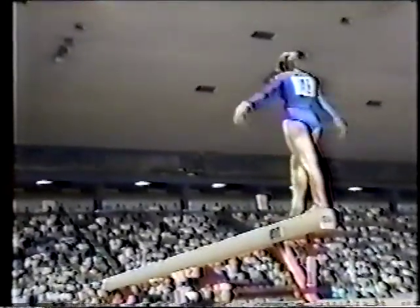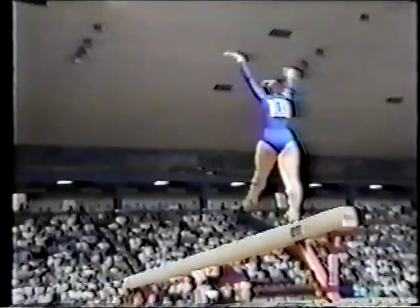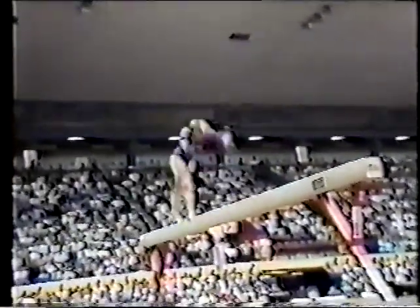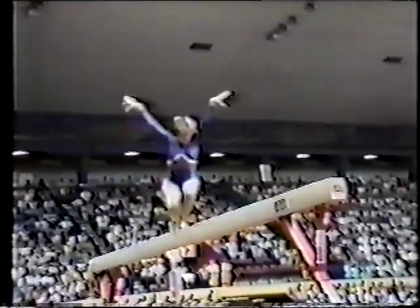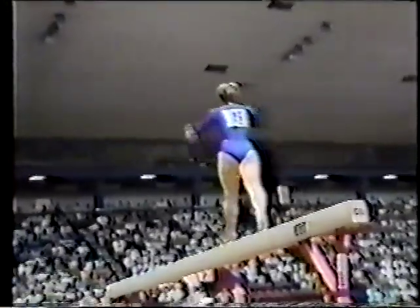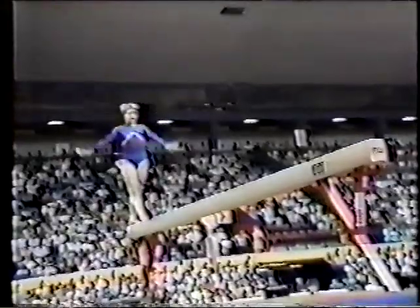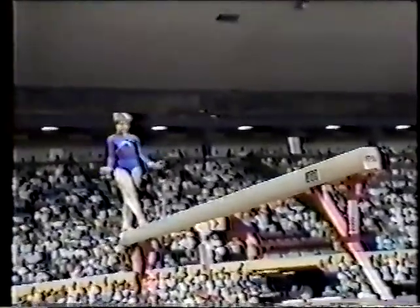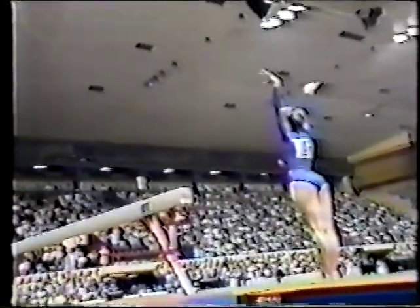Well, Szabo certainly giving it everything. She's really one of the best beam exercises I've seen her perform for a couple of years. Correct, John. She seems to be handling her new woman's figure very well indeed, and I would suspect that she will be in perfect form by Rotterdam later this year. Rotterdam, the venue for the World Championships in September, and spot on with the landing.